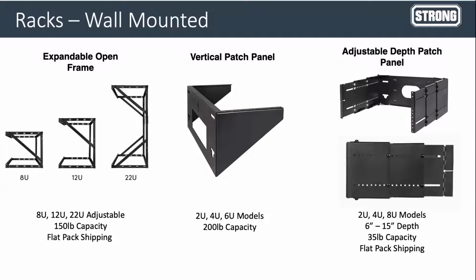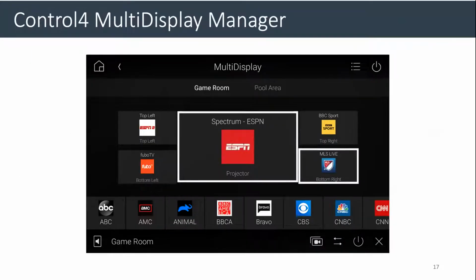And again, this is for when you've got to find some way to mount something in a closet, storage room, out of the way. These are going to be kind of the disparate things that you can use to build out a project. So that's my spiel on SunBright and Strong.